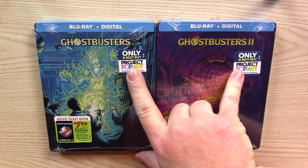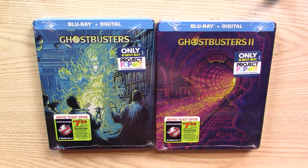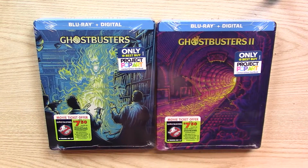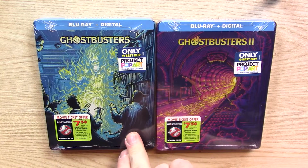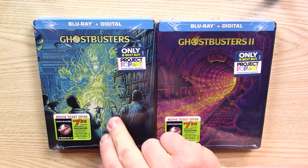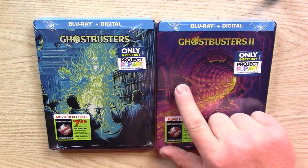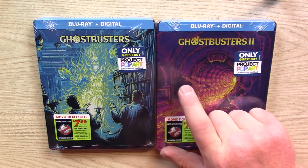I mentioned in my shopping guide, I wasn't sure if these were Best Buy exclusives. Nobody else had them listed, but Best Buy also didn't have them listed as Best Buy exclusives. And here we see "only at Best Buy, Project Pop Art Limited Edition Steelbook." Great artwork on these. This Ghostbusters one is quite a bit more interesting, as this is just like the tunnel with the ectoplasm. And I was at the Ghostbusters right there, I didn't even notice that.